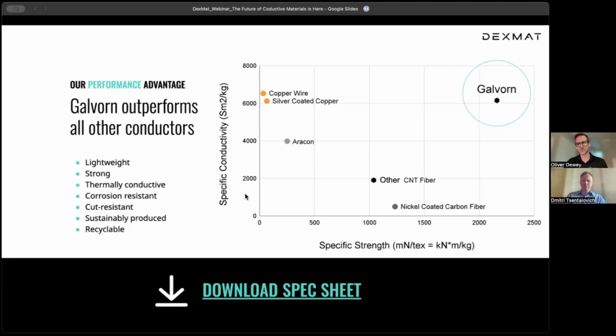If you look at the Ashby plot that we have on the right, we're comparing the strength as a stand-in for the mechanical durability of conductors versus their specific conductivity, which is the conductivity of the conductor normalized by its density. And you can see that Galvorn occupies a space of its own up in the top right of the plot, where it is both strong and electrically conductive, rivaling copper in terms of its specific conductivity, but far outperforming even specialty electrical conductors like Aerocon, other carbon nanotube fibers that are available on the market, and nickel-coated carbon fiber.